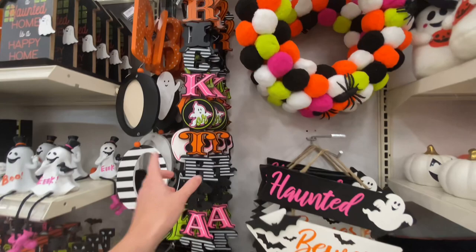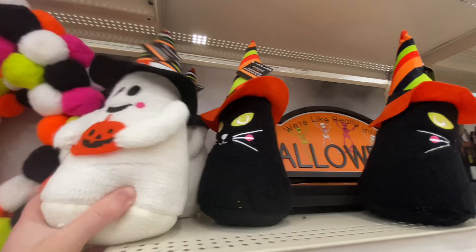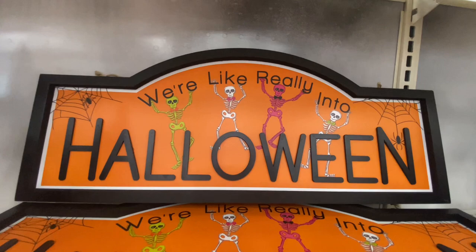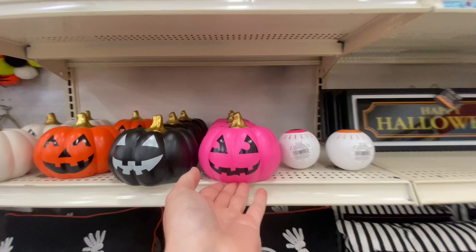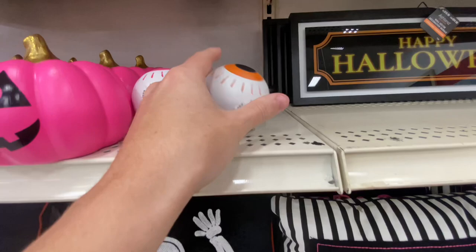And again, just more stuff. Look at this. This aesthetic is so kind of bizarre, but I do like it. It's very different. You have the ghosts and the cats. You're gonna see that a lot. That's a running theme here. We're like really into Halloween. Yeah, that's true. Also, you'll notice the pink. They're doing a lot of pinks this year. And while it's not entirely spooky, it's got a unique kind of flavor to it. And I can't say that I dislike it.